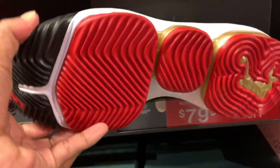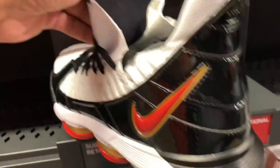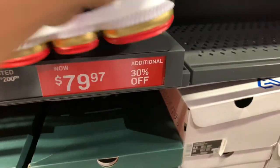This one is really good for the personal pair. I would love to have them for a personal pair, and the price alone is not bad for resale. Comps are a little bit iffy.